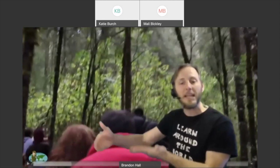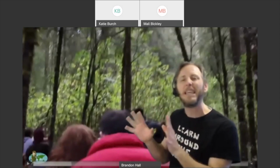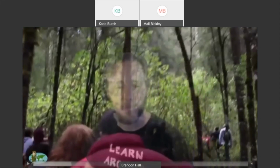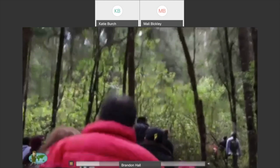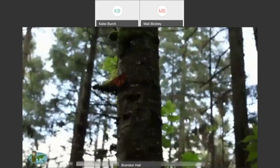So we are leaving an impact with our footprints, but we want to leave it at that. We don't want to leave anything that we brought into the forest with us. All right, so enough about people. We came to see monarch butterflies.